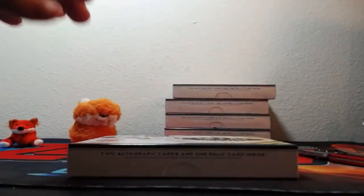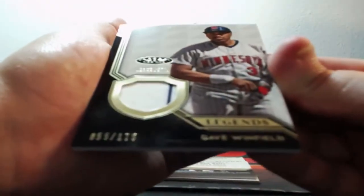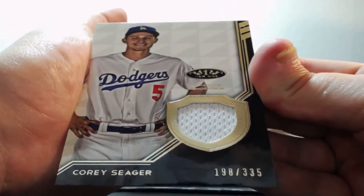All right, box two. For the Minnesota Twins, out of 175, legendary jersey of Dave Winfield. For the Dodgers, out of 335, Corey Seager.